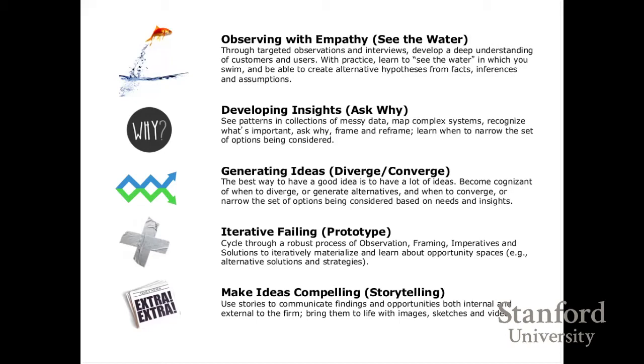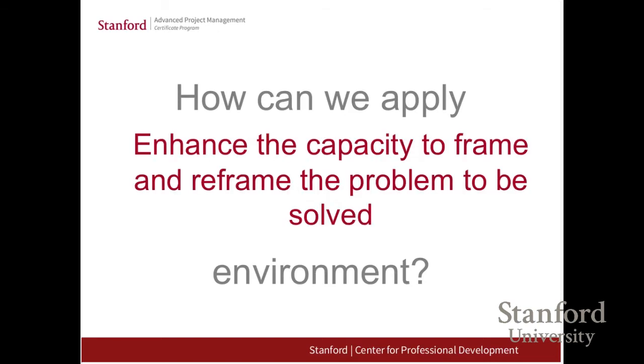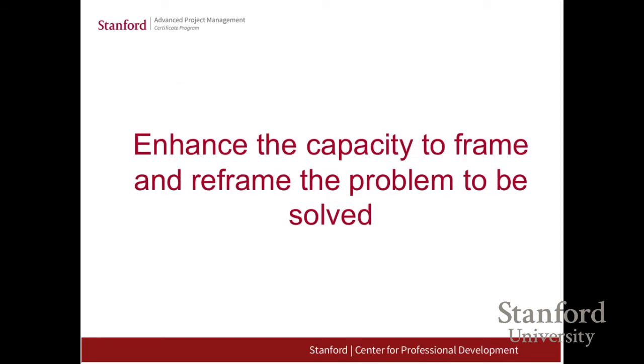And just to transition a little bit, to explore maybe some insights. I think you recently wrote an article that was quite interesting, based on some research you did. And when we think about how we apply design thinking in more of a process-heavy environment, there's kind of a key insight, and there are many, but one in particular I thought maybe we could dive into a little bit, this issue about framing and reframing. And then you had three major findings that I think would be interesting for folks to hear about.